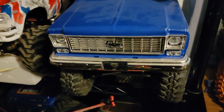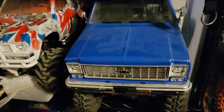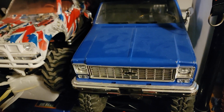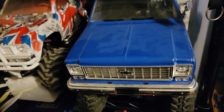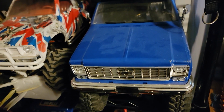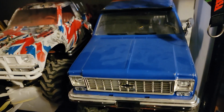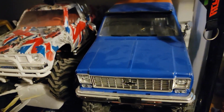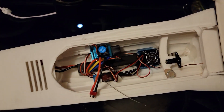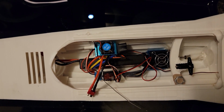Now I've switched to a brushless system and I get 45 consistent of full power. And even then, I still get a little bit more time with just less power. So much more efficient than brushed motor systems. And the speeds coming off of these brushless systems, oh my god, it is crazy.